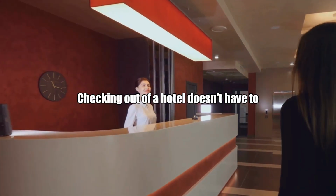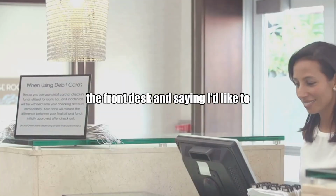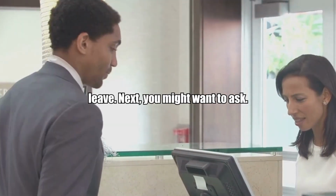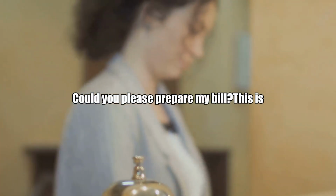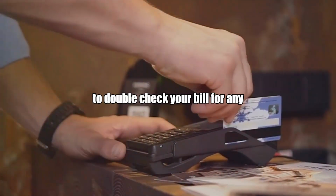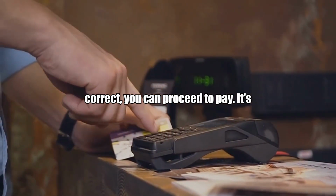Checking out of a hotel doesn't have to be a hassle if you know the right phrases to use. Typically, you start by going to the front desk and saying, "I'd like to check out, please." This simple phrase lets the staff know you're ready to leave. Next, you might want to ask, "Could you please prepare my bill?" This is a polite way to request your final charges. While you wait, it's a good idea to double-check your bill for any unexpected charges. If everything looks correct, you can proceed to pay.